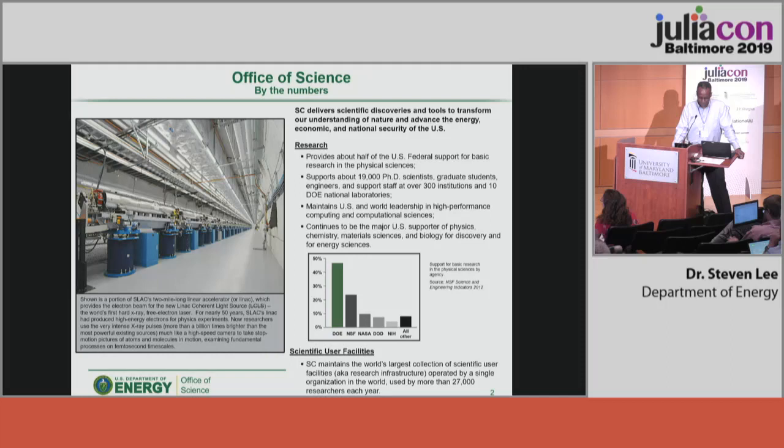And broadly speaking, it's broken into two pieces. On the one side is research. So we support about half of the physical scientists in basic research through the Department of Energy. And from the bar chart that you see up there, there are other funding agencies that fund basic research in physical sciences, but we're at the almost one half level. So this is supporting about 20,000 PhD students, graduate students, engineers, staff across the country at DOE labs and also in academia as well. And this is really about maintaining U.S. world leadership in scientific computing, computational science, and other areas. So we also support physics and materials and other things as well.